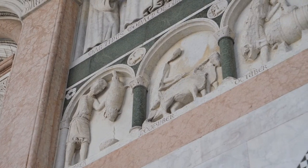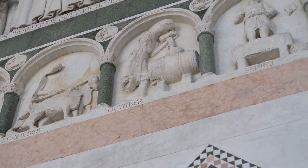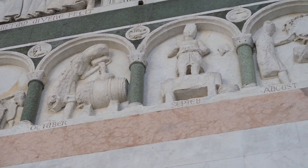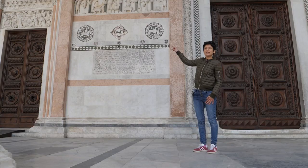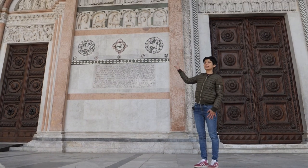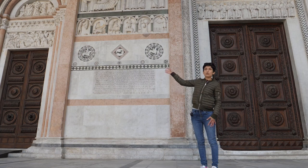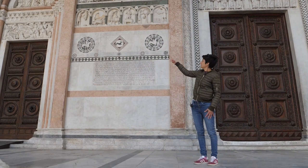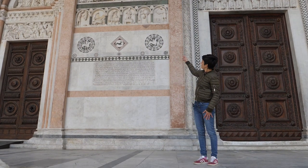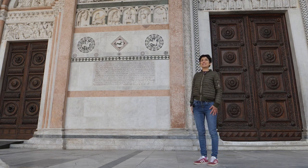Another interesting decoration that you can see under the portico of the cathedral is definitely this one up here. Down there's a writing which is in Latin, but probably you can already guess what it represents. This is sort of like a calendar, so there are the 12 months of the year. So starting from my right hand side, you can see December, November, October, September, August and July. The other 6 are on the other side.